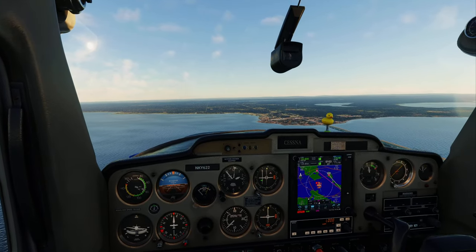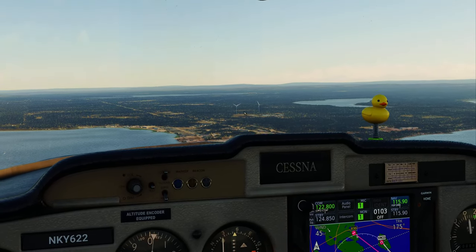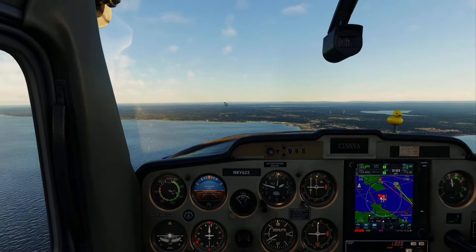Hi, Deb. Oh, look at those windmills over there. Those things are rocking. Look at that. Those things are going Mach 2 over there. I mean, the tip speed on those blades has got to be going crazy. Mach 1.